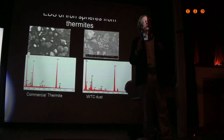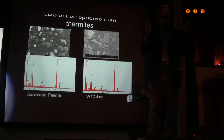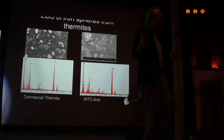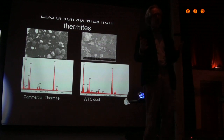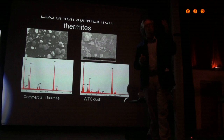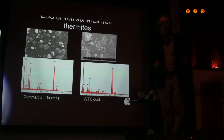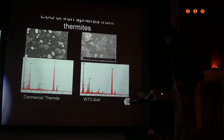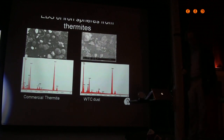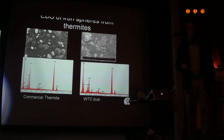And this was completely pulverized. The core columns of the towers were simply packed in wallboard for fire protection purposes. But it was completely crunched in the process of destruction. So what you see here is a surface contamination of calcium sulfate on the surface of the iron spheres from World Trade Center, so no surprise.